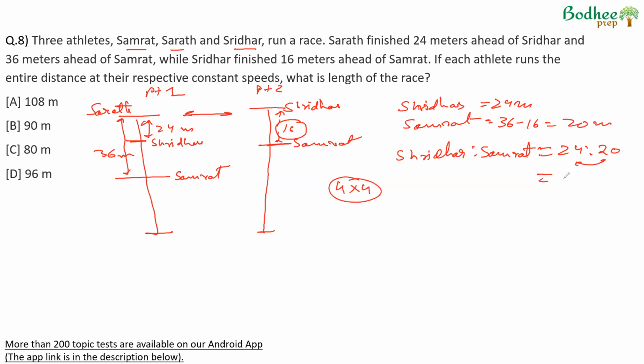So if we multiply both of these by 4, we get 96 is to 80. So when Sridhar runs 96 meters, Samrat will run 80 meters, and therefore a distance of 16 will be created, which is created in this race. Therefore, Sridhar is running 96 meters to finish the race, and that becomes the distance.